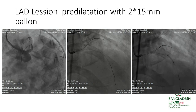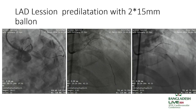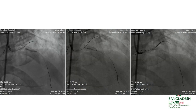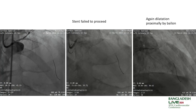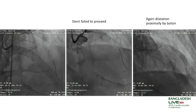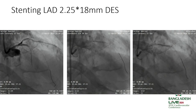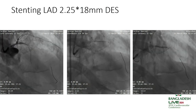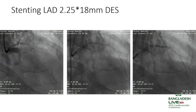So we decided to dilate the lesion and put a stent there. We pre-dilated the mid to proximal LAD with a 2 by 15 millimeter balloon. Then we tried to put a stent, but it was occluded in the proximal part. Then again pre-dilatation in the proximal part was done with another balloon. Then we were finally able to advance the stent through the lesion and put the stent into the LAD, involving the distal part of the left main to LAD stent.